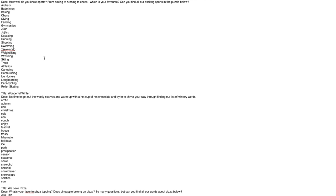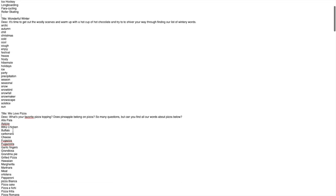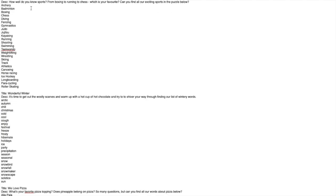Now, how to set this text file up works like this. You have your list of words that you want for one puzzle. When you want the next set of words for the next puzzle, you need to have a blank line between the two lists so that the software knows that where that blank line is, that means we need to start a new puzzle. So you can see here between each set of 25 words, I've got a blank line.